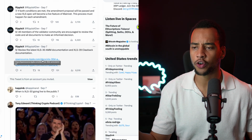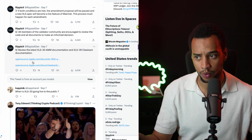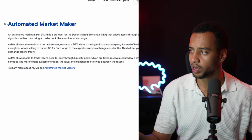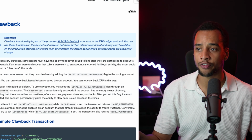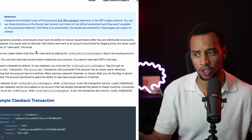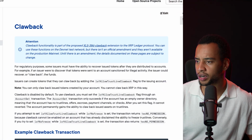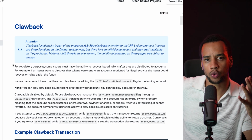And so if you're interested in seeing what's changing for the XRP Ledger, you can read a little bit into it right here. For example, you might ask, what are automated market makers? This concept is very well known in crypto. I'll explain a little bit more. This clawback feature, though, is very specific for the XRP Ledger. And as it states here, you can't read it perfectly, but I'll try to put it into perspective. They say that this is basically done for regulatory purposes, right?